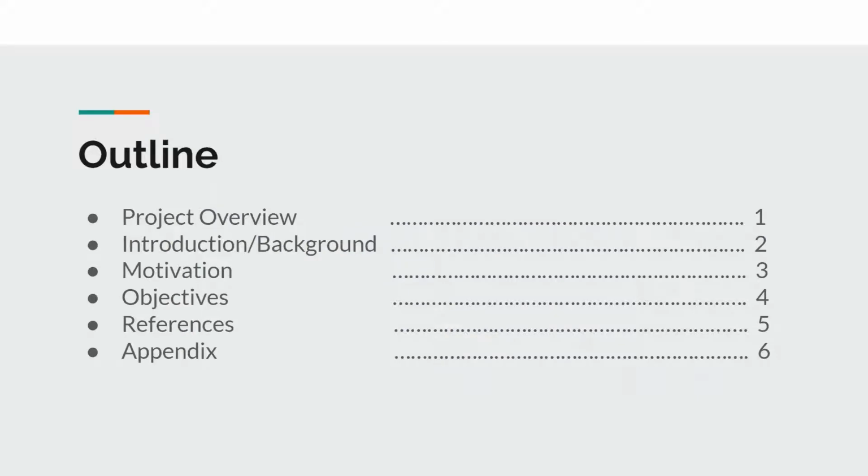In this preliminary presentation, we'll be talking about the overview of our project, introduction of what we are going to do, a little background about it. We'll talk about motivation, how we came on to this topic, then objectives of our project, and finally references and appendixes.